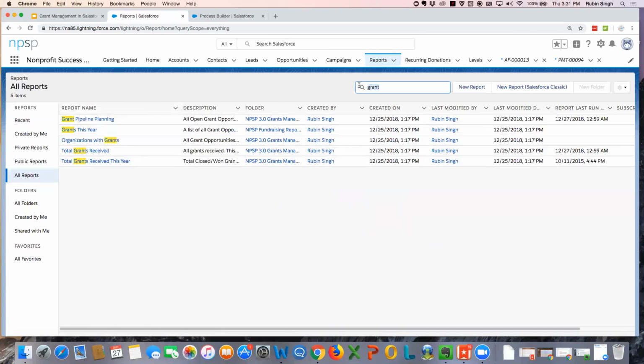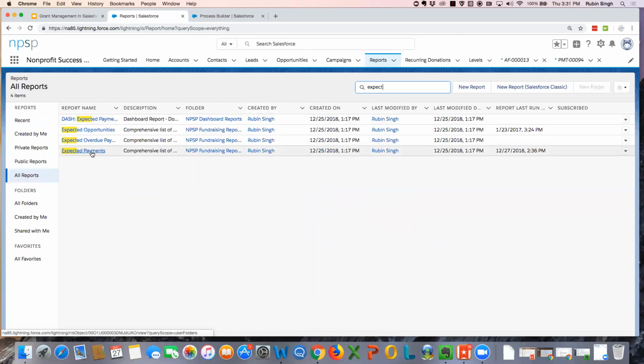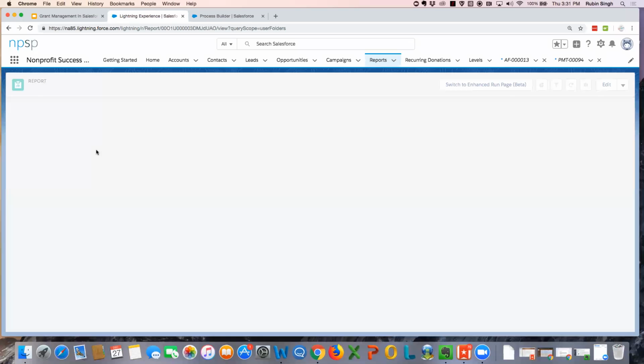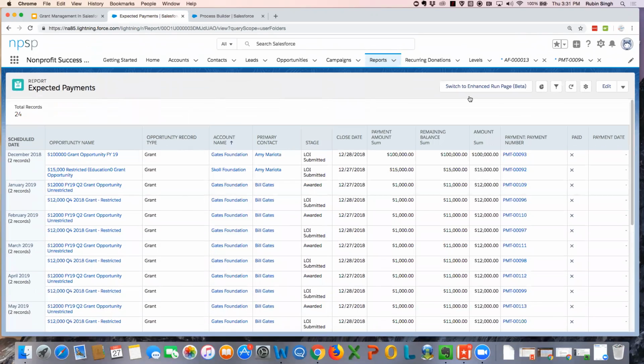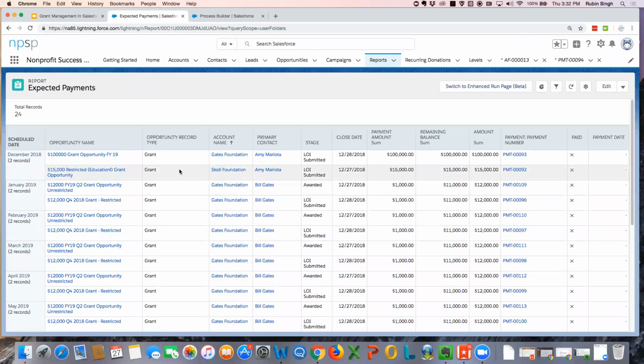Another one that I often use, and a lot of admins typically use, is expected payments that are overdue. These are just expected payments in general. These are all grant record types, but it could potentially have other record types in there, in which case I would just create a quick filter and only use grant. But in this case, it only has grant opportunities in here. So plenty of opportunities there with reports that are out of the box that are typically sufficient.